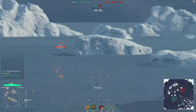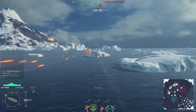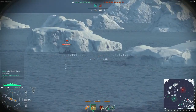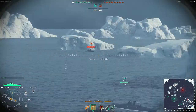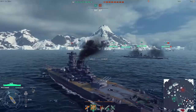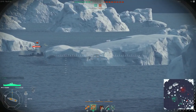Oh my god, the sound of the 18 inches is amazing. Looks like the Zao is slowing down on me. Or maybe I can hit him. No, that's bad. But the sound of it is just what makes this ship worth it. I really like the Yamato's cannons, no doubt. Aside from the very slow traverse speed, it's literally 1 minute every time you want to traverse these cannons. But the sound of it is amazing.